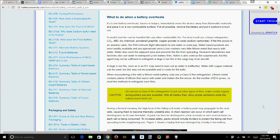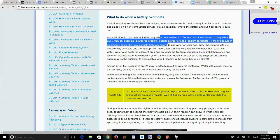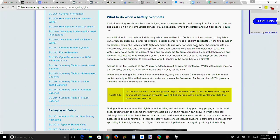At this point, you might be thinking, how do I put out a fire involving a phone with a lithium-ion battery? Thermite! No, that's how you make a phone with a lithium-ion battery disappear with flame and fire and awesome. BatteryUniversity.com, a wonderful resource on all things battery, talks about what to do in terms of putting out a battery fire. A small lithium-ion fire can be handled like any other combustible fire. For the best results, use a foam extinguisher, CO2, ABC dry chemical, powdered graphite, copper powder, or soda, that is sodium carbonate. If the fire occurs in an airplane cabin, the FAA instructs flight attendants to use water or soda pop.